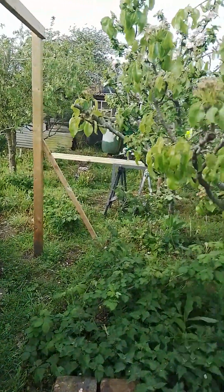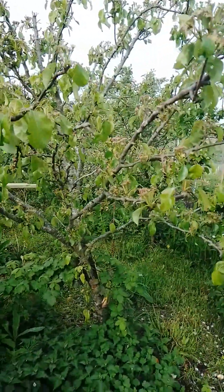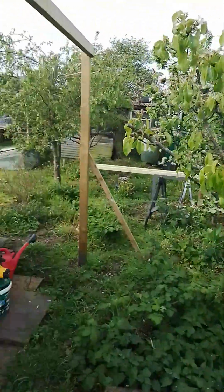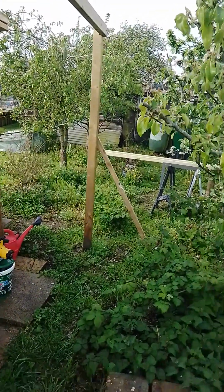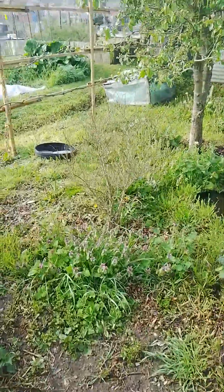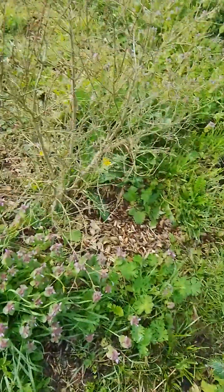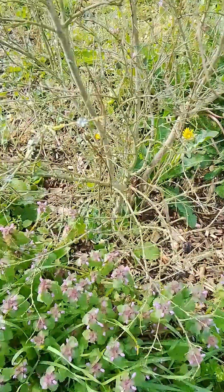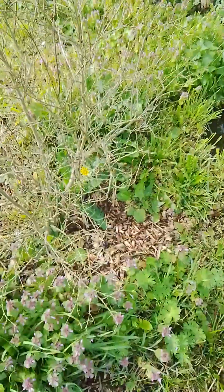Anyway, as you can see, the blossoms have happened on some of the trees, on my pears especially, this pear over here and the pear on the far side. I still have got nothing happening with my pomegranate. This is now 4 years old, but this year it seemed to be a very cold year for it, or the winter was, so I haven't got any buds yet appearing on my pomegranate.